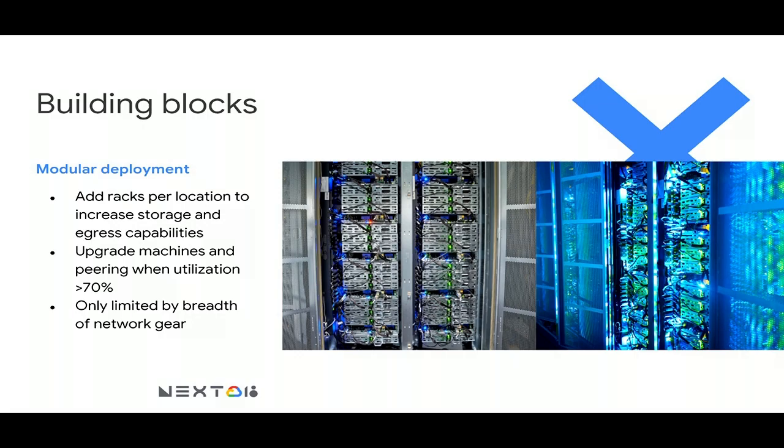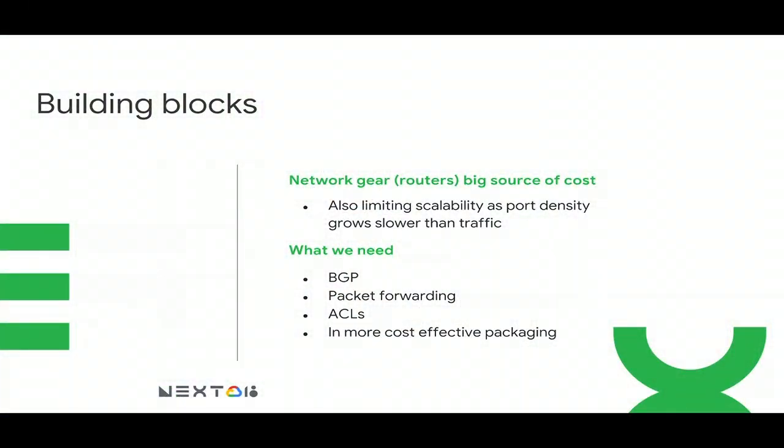And the limiting factor here is the breadth of network. Those machines plug into routers or switches at the edge of the network. So the breadth of that gear is one of the limiting factors, and it is one of the things that forced us to do work. Up until a few years ago, we were using regular routers, as sold by people like Cisco, Juniper, possibly others. But what we were observing was that the port density on those was increasing slower than the traffic was increasing. And we were limited both by cost and scalability if we continued to use that technology.